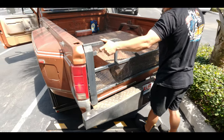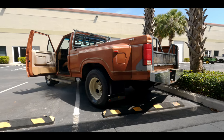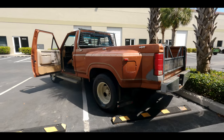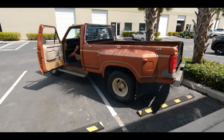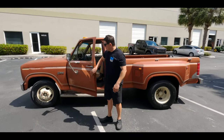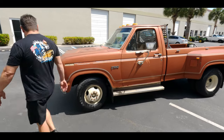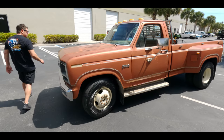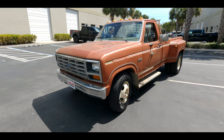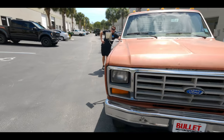Okay, I'm gonna start this beauty up now. Woo! Listen to that thing. Oh my God. I love this thing. Look at that. These wheels, these tires, listen to the exhaust. Unbelievable piece here. Yeah. I want you to hear this exhaust. Oh, yeah.